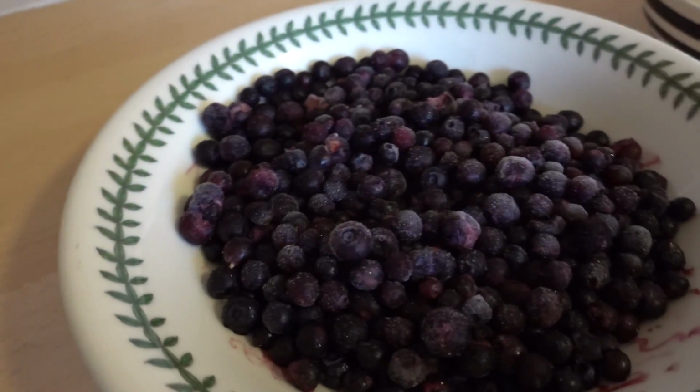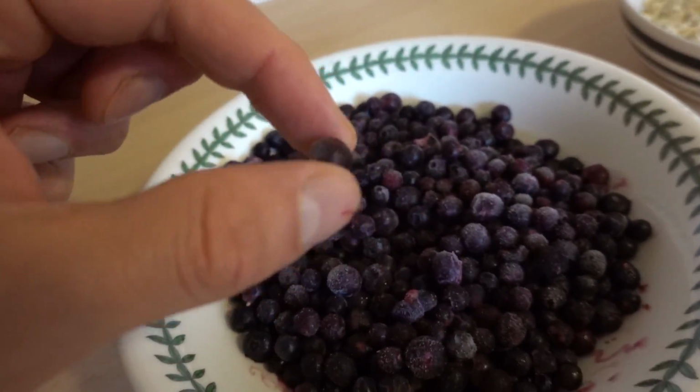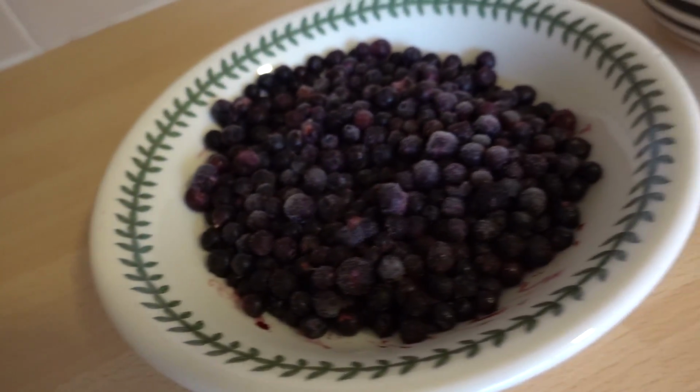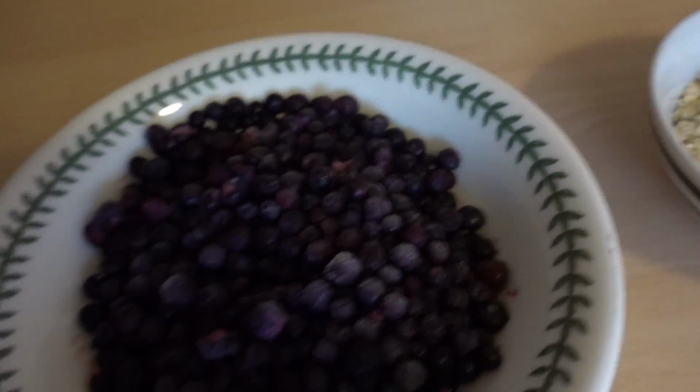So I'm going to go for a smoothie. Going to go with a blueberry smoothie this morning. So blueberries, obviously the star of the show. These are wild blueberries, actually from Lidl. They're just frozen berries, but they're wild, with a lot more nutrients, a lot more phytonutrients. There's 200 grams of those.